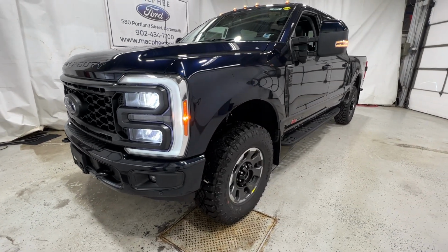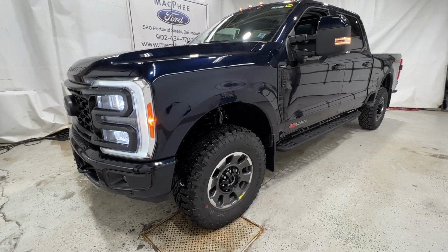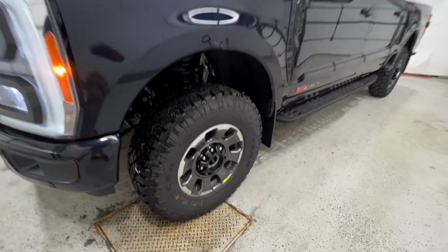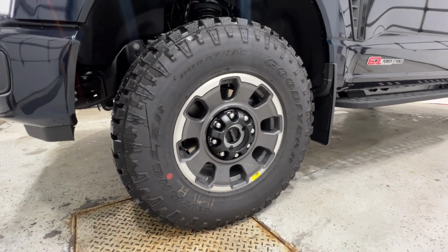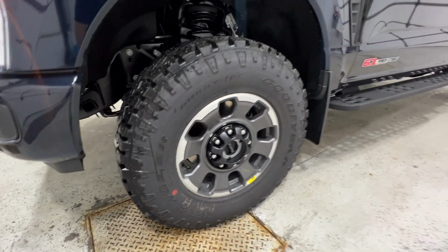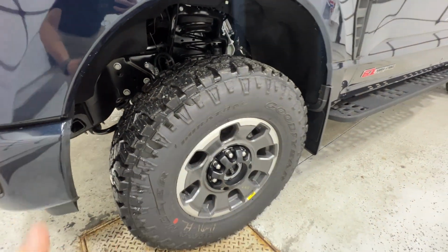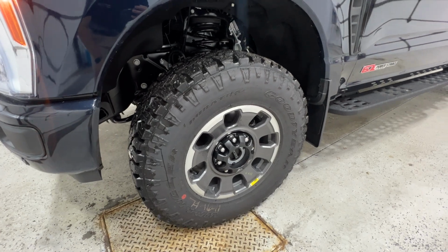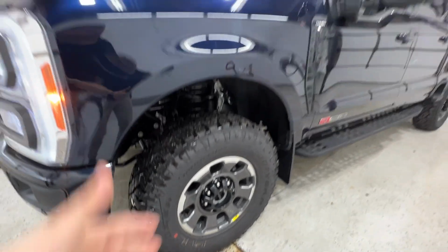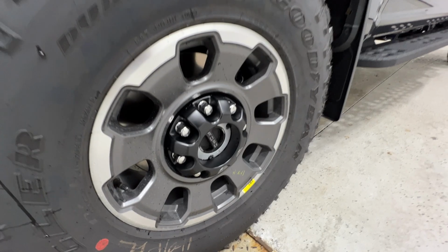Now this one has the Tremor off-road package, which is an off-road package that you can get on most Super Duties. And again, we have it here on this particular one. The main thing that you get with that package are the wheels and tires. So this is an 18-inch wheel, and it's wrapped in an LT 285/75 Goodyear Wrangler Duratrac tire. If you know tires, you know this is a very well-known off-road aggressive tire. And it's an LT version, so it's very heavy duty, of course, to withstand the abuse and the weights of a Super Duty. So it is a unique wheel design.